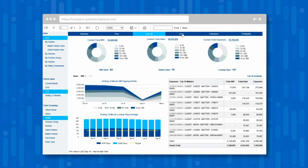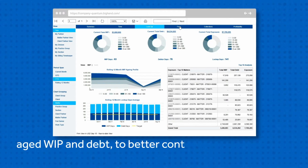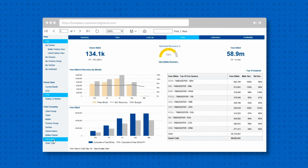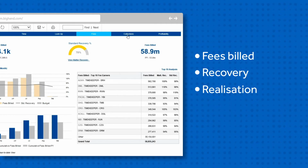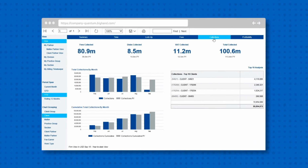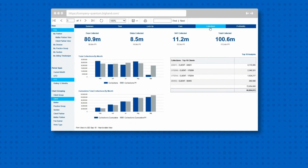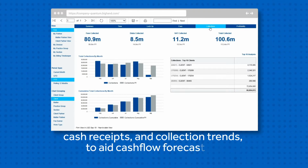Lockup Dashboards give each user an insight into the aged WIP and debt to better control their lockup days. Fees Dashboards offer a view into the fees billed, recovery, and realisation against firm-wide budgets. And Collections Dashboards show invoice-level information detailing cash receipts and collection trends to aid cash flow forecasting.